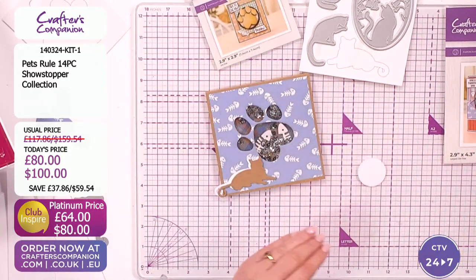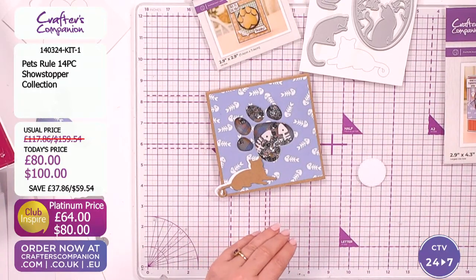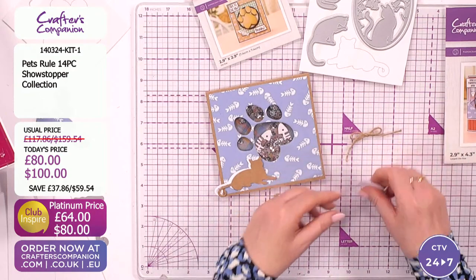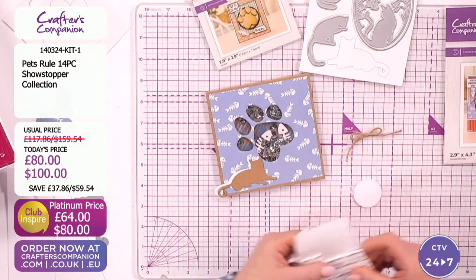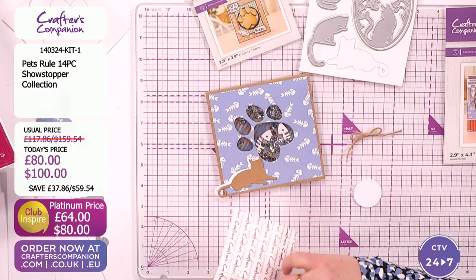I like to have a play around, see what you like, see what suits, and before you stick it down, then you can see exactly how they're going to look. Let's pop on a foam pad and stick that one on.